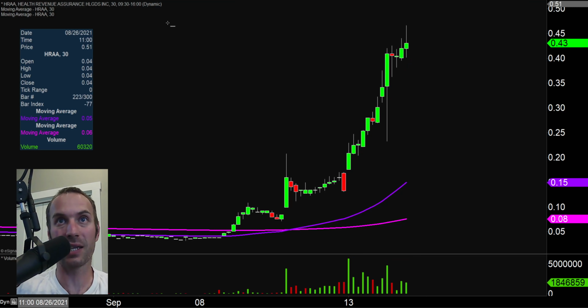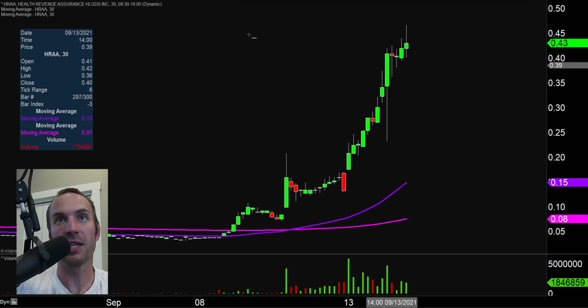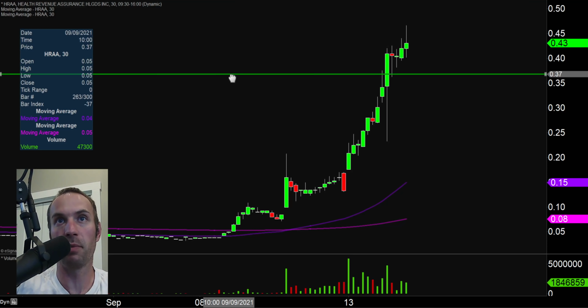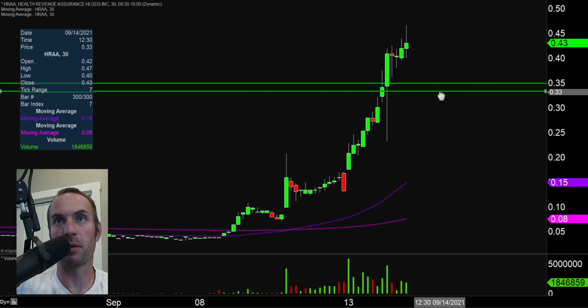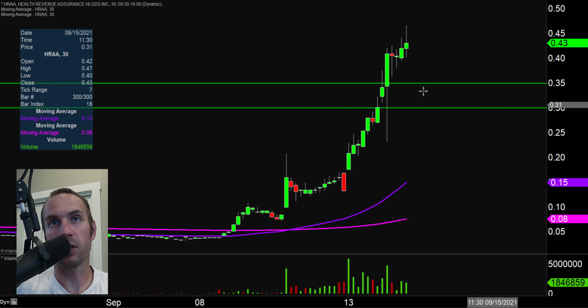Now, as far as pullbacks, which would probably be more so the wise thing to wait for, or at least keep an eye on, because you don't want to go chase the price. You don't want to suffer from FOMO, fear of missing out. But as far as pullback areas and where that can make a little bit more sense, right there at 35 cents is an interesting potential opportunity. If you'd like to be a little more conservative, then right down there around the 30-cent mark makes a little bit more sense. So keep an eye on that.